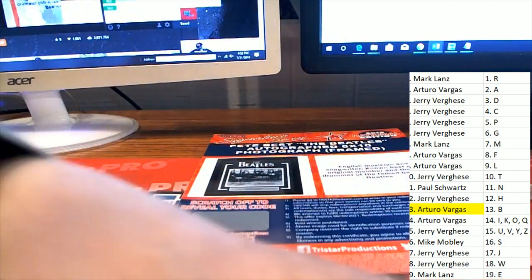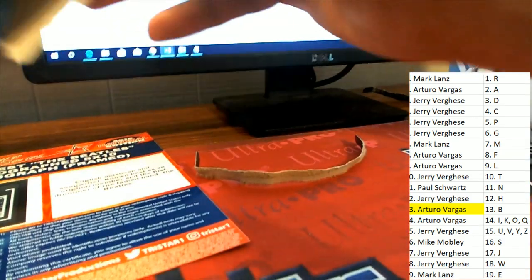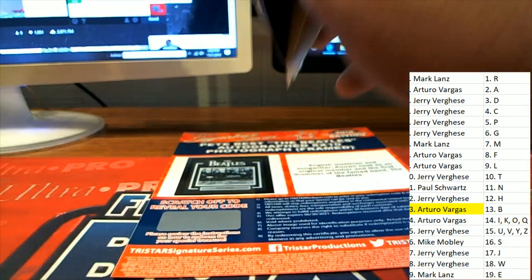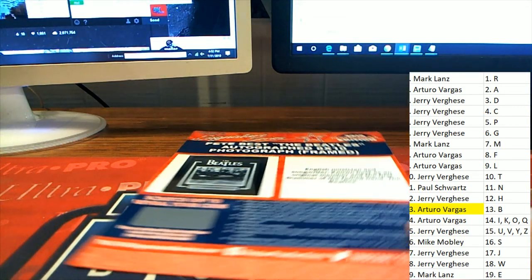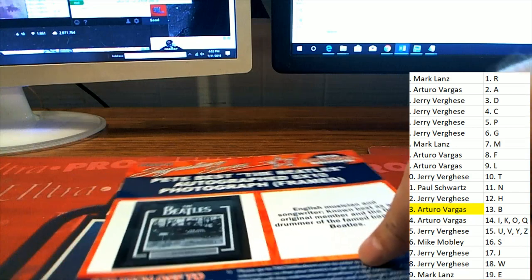Now let's see if there's anything else. We have had different ones with two hits, but that is just an epic hit right there all on its own. So that is everything in this signature series. My goodness, that is terrific. Some music memorabilia here.